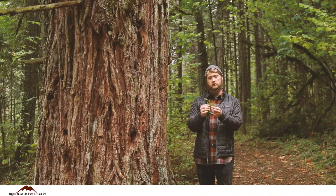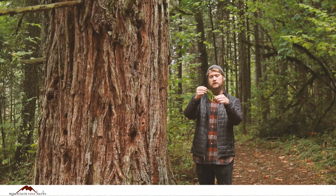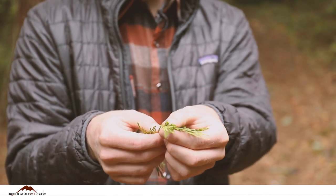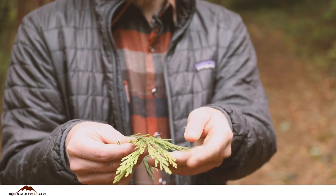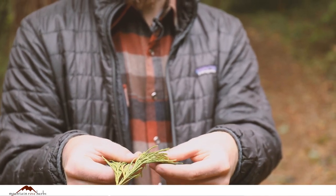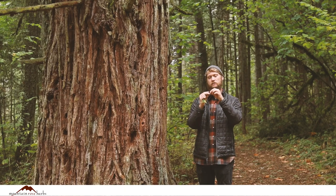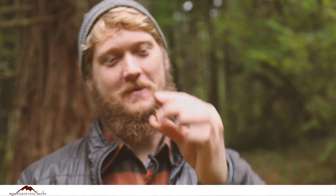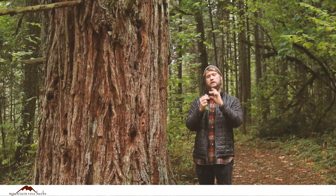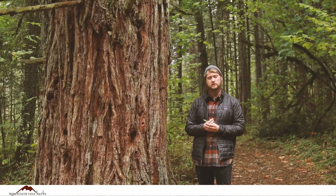Of course, the needles are very different. So we have these kind of fan-like sprays with the needles held out essentially kind of in a flat plane, and then their fruit, their seeds are very different as well. So we have sort of a kind of a duck bill shape to the seed capsule. And you can find these littering the ground right now, pretty much in the early fall is when they begin to shed.